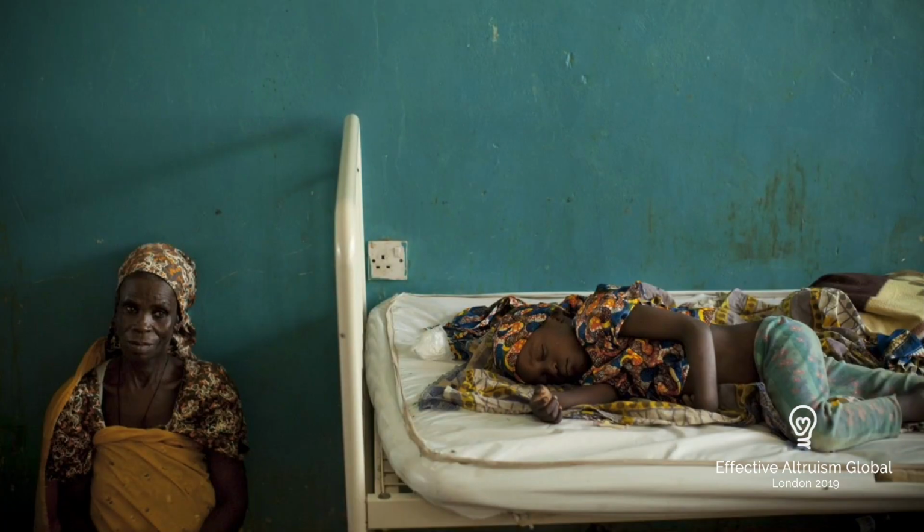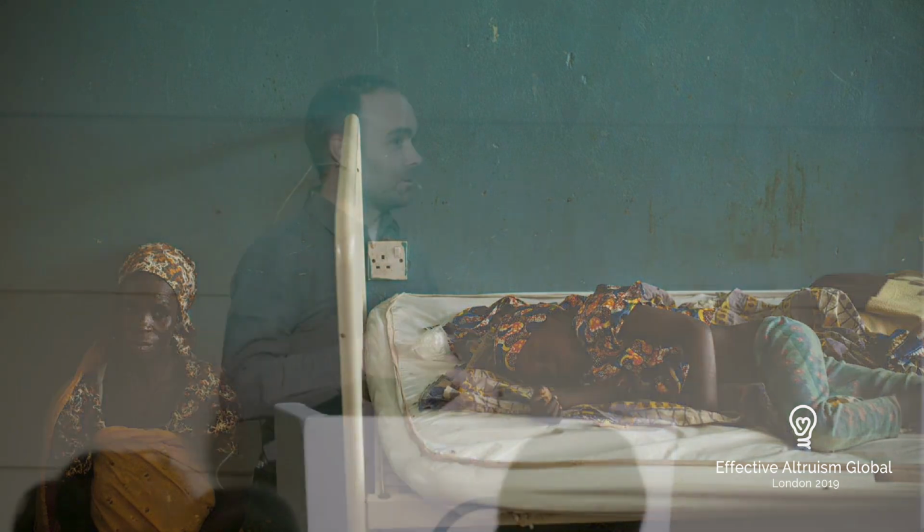This is a girl with what we call severe malaria. She will have a very high temperature, she'll be drifting in and out of consciousness, she'll have difficulties breathing, and she'll experience bleeding, and she will be very, very unwell. And yet, she's among the lucky ones, because her parents took her to a health facility where she can be treated and where her chances of survival are about 80%.